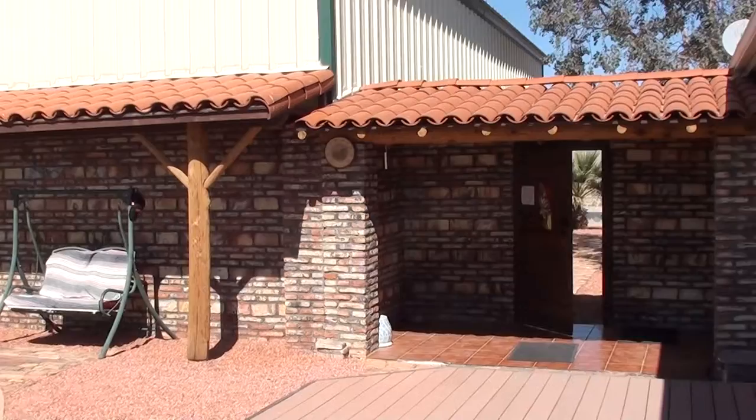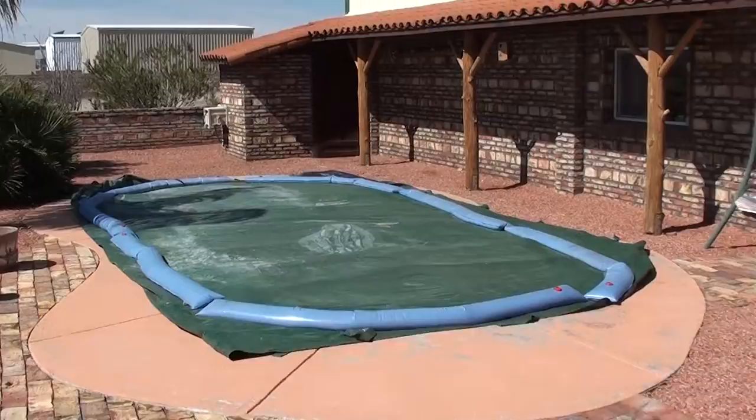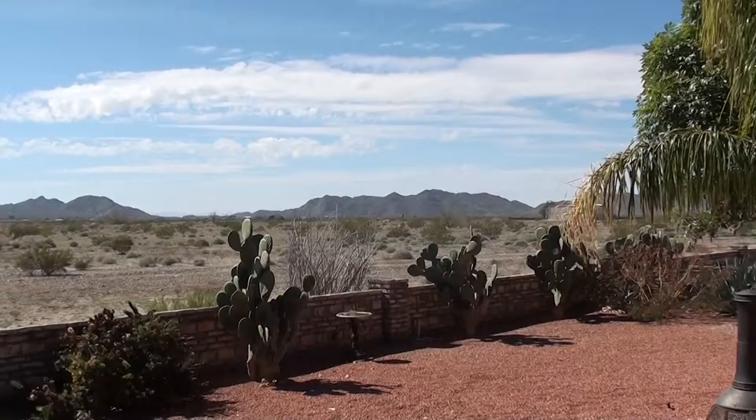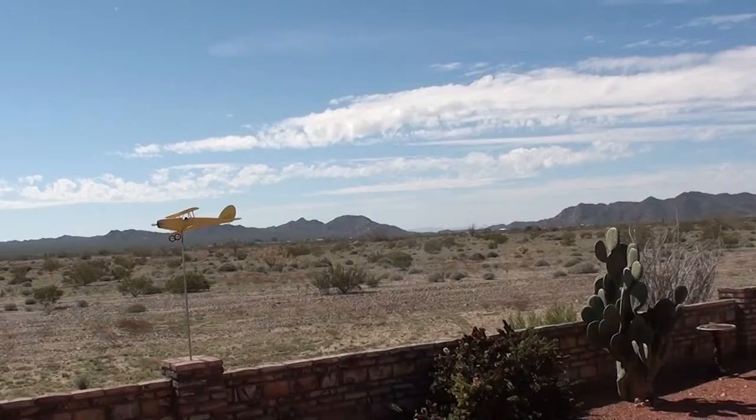This is that simulated wood here, Trex decking or whatever I think they call it. There's 2 empty lots to the west of you here before that next hangar, and you're right on the corner here. And then way over there, I think you might be able to see the air sock, and that's where the landing or the airstrip is.